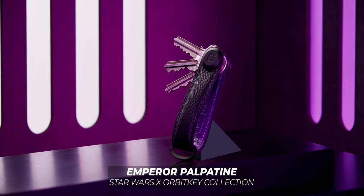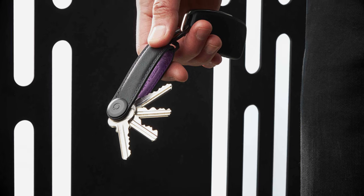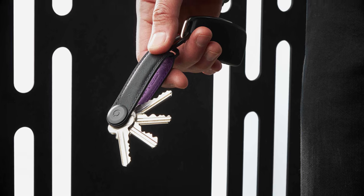And finally, the Emperor Palpatine variant, allowing you to channel your innermost dark side with black Saffiano leather on the outside, lavish deep purple stitching and leather lining on the inside, which is a callback to his Sith robes, and of course, all matte black hardware because power! Unlimited power! I'm having too much fun with this. This collaboration is shaping up to be pretty awesome.